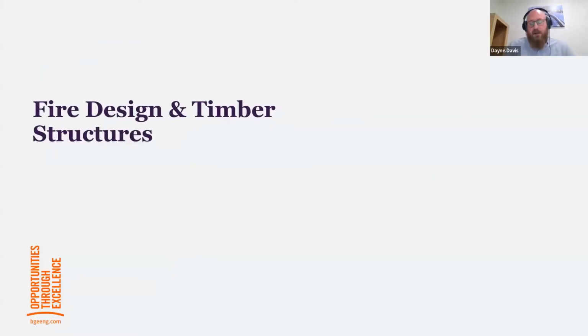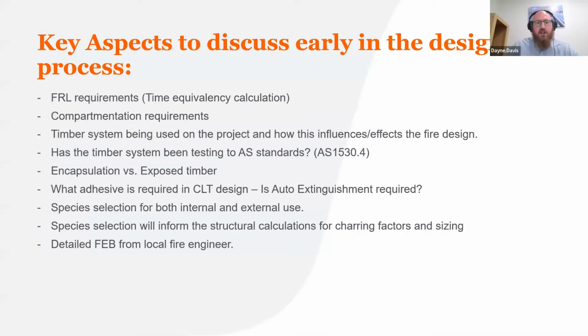The fire design is, of course, super important. And this is something that we had to go through to get authority approval. We work with WSP fire engineers on this, and we did a lot of the finite element analysis of the connections. So for us, we had to establish first what was the FRL, the time equivalency calculations.